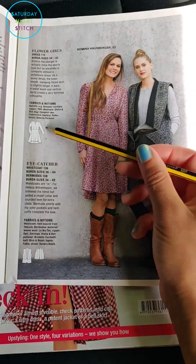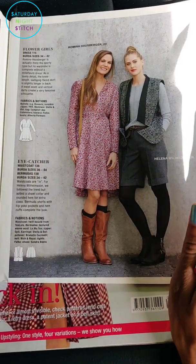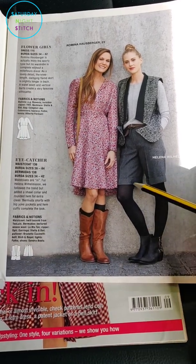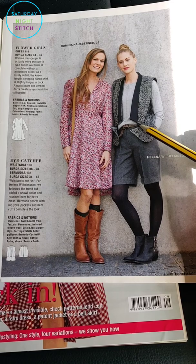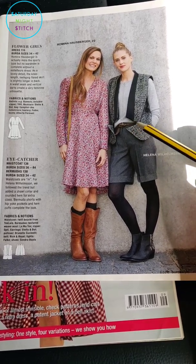I really think that this is a very cute dress, especially made in a Liberty print. This would be just so gorgeous. Lovely Bermuda shorts and a nice vest. I quite like how that looks. And if you see, the vest has got like a funky gapey corner thing going here. Pretty cool.